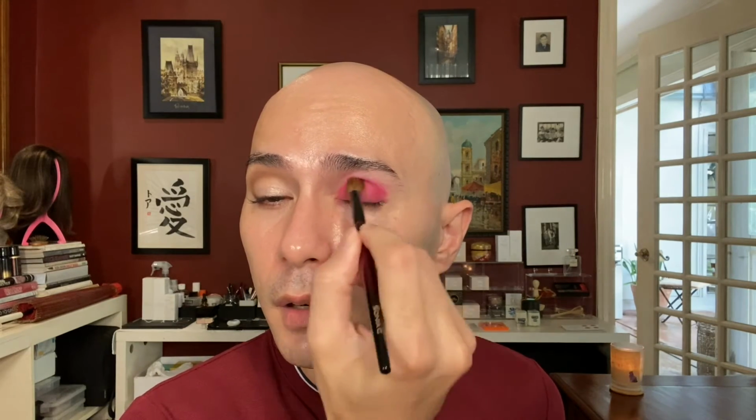Okay, so I just have to remove the excess here, and I'm flipping the brush, and now what I'm doing is trying to blend the pigment well into my crease. I'm going back and using the brush that I used earlier for that pinky tone, and I'm blurring the edges. So I'm going to go back into that already red color here. Look at how much pigment this eyeshadow palette releases.